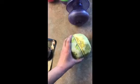The next type of interactive toy, this one's been pretty chewed up, but it's also a Starmark toy. It came with a soft rubber coating, which my dogs have peeled off, but the toy itself is still functional. This one is a little bit more complex. I'll open it up and show you the inside.